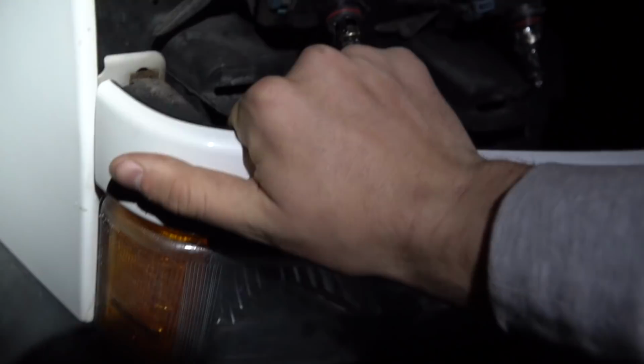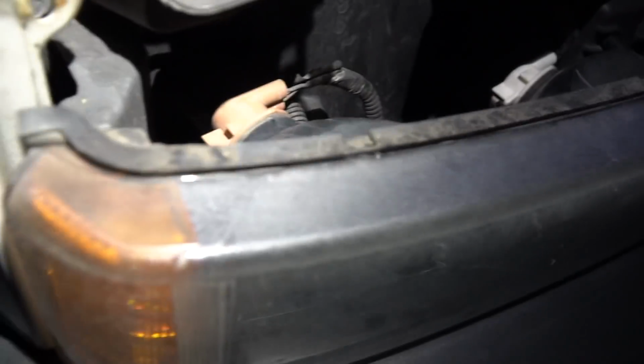And you want to get this grill piece right there. You just want to scratch your paint up, just like I did. For these, same thing. Or if that don't work, there's a little tab right here that you push, right there, push it, and then that comes up. And then you've got the T10 connection right there for the turn signals, and that goes.